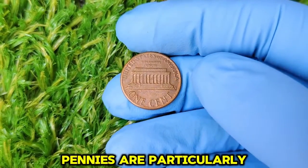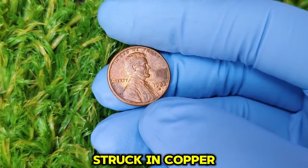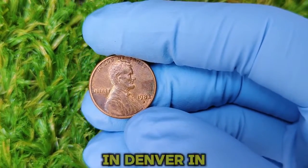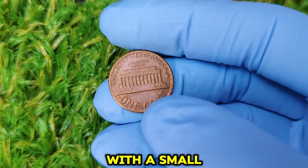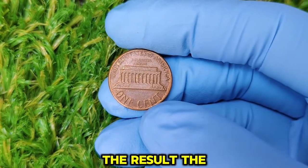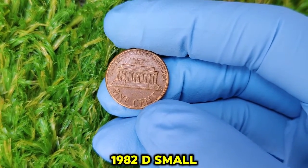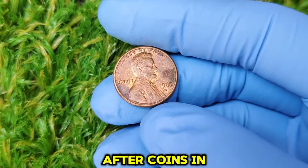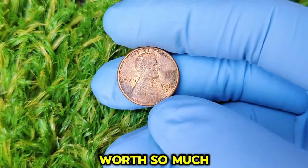These small date pennies are particularly rare because they were struck in copper, not zinc. The vast majority of pennies produced in Denver in 1982 with the small date were zinc-based. The result? The 1982 D small date copper penny has become one of the rarest and most sought-after coins in modern U.S. history. Why is it worth so much?